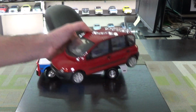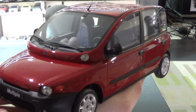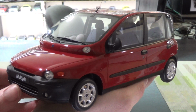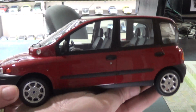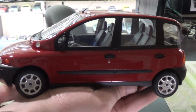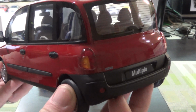First up is this monstrosity. This is kind of famous for being one of the ugliest cars of all time. This is the Fiat Multipla. This is resin by Otto, Automobile. And this came out, I guess, in the 90s, probably early mid-90s.